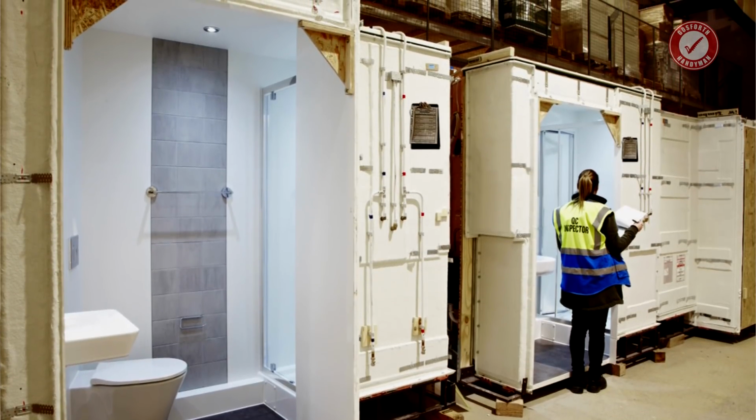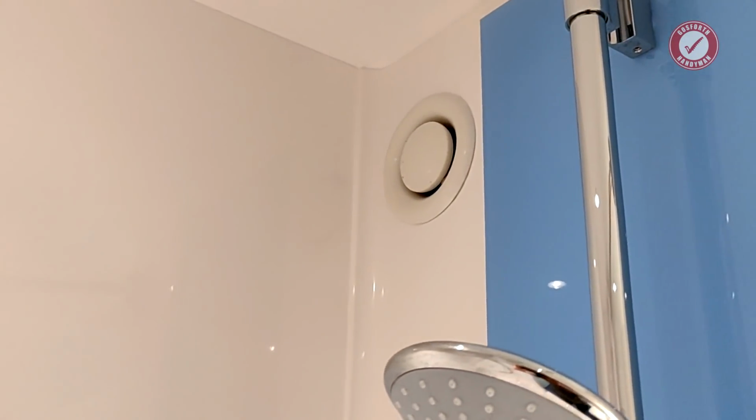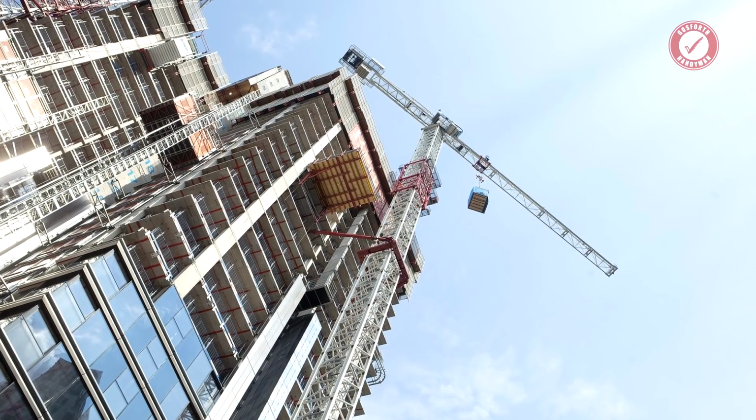It massively reduces the costs for on-site installation time. If you think about all the different trades needed for a typical bathroom installation and how much more efficient it is to have them working in a purpose-built factory instead of tripping over each other in a tiny little room, it's a really clever design solution.